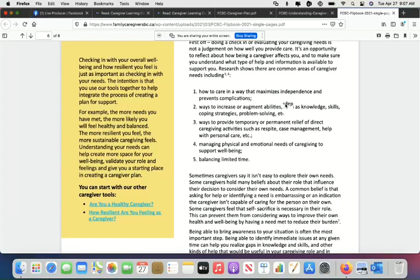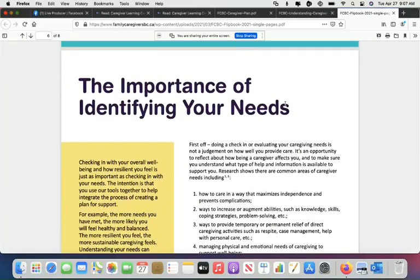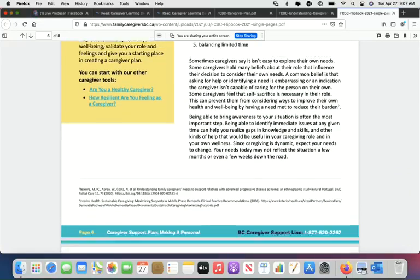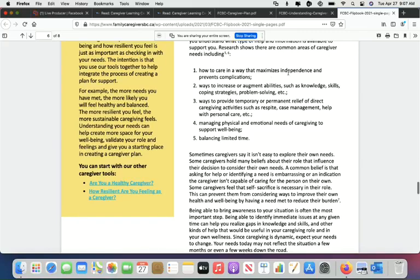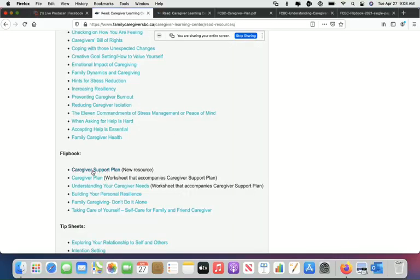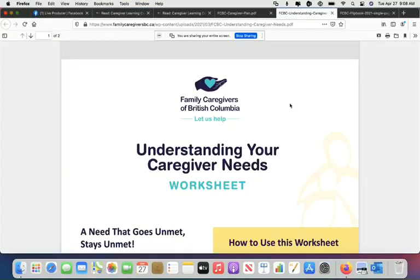So back to the screen, we've talked about the importance of identifying your needs. This is a good meat and potatoes part of the PDF, and there's some good evidence around why it's important to identify your needs. So one of the things I want to jump to now is the 2 worksheets. If we go back into the Learning Center, underneath Caregiver Support Plan, you'll see Caregiver Plan and Understanding Your Caregiver Needs. When you click on those, a new page comes up. I've already done that because I just didn't trust myself with this platform. So here we go, Understanding Your Caregiver Needs worksheet.